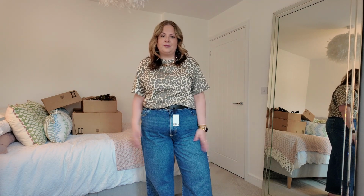I do really like the black. I love the fact that it's more of like a champagne gold. So I think it's great if you want to accessorize with either silver or gold. But yeah, I like it. And I just think H&M are great value for belts as well.